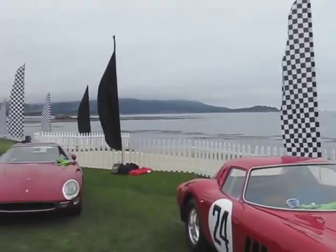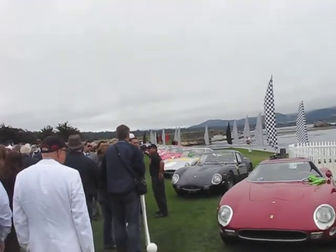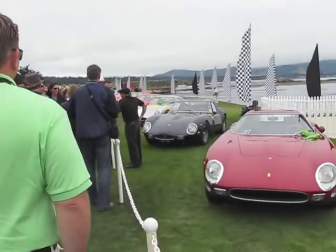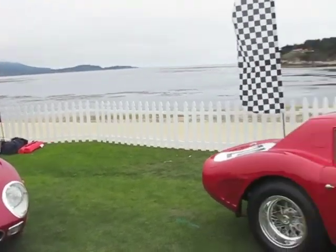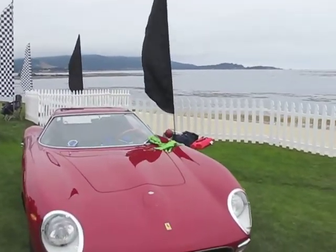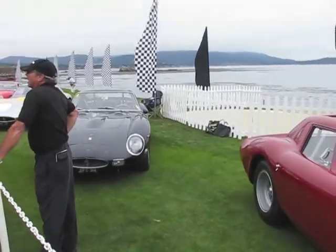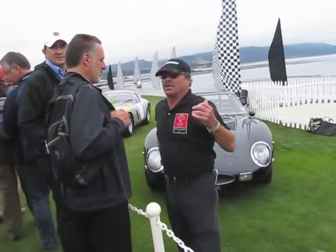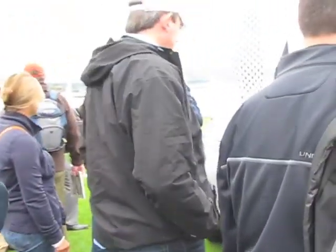So, we've got a long line of GTOs. Looks like about 25 cars or something like that. And it looks like they've been judged already. You can tell by the green ribbons. You don't know what award they got. It could be a first, second, or third in class, or it could be one of the other awards. There's like a Road and Track award, and there's a couple others. But we'll find out who wins the best of show.